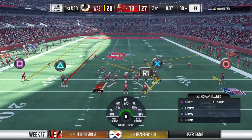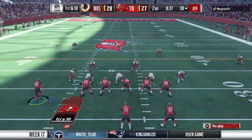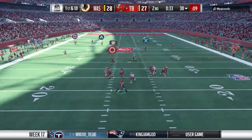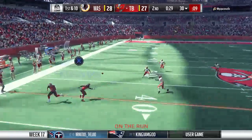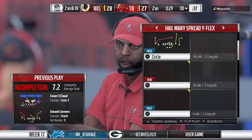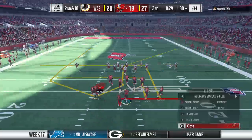The tight end, Henry, here in motion. Wentz now on first down. Able to fight through one tackle. Steps away to his left. And that one will fall incomplete. Clock here now just under 30 seconds to go in this first half.